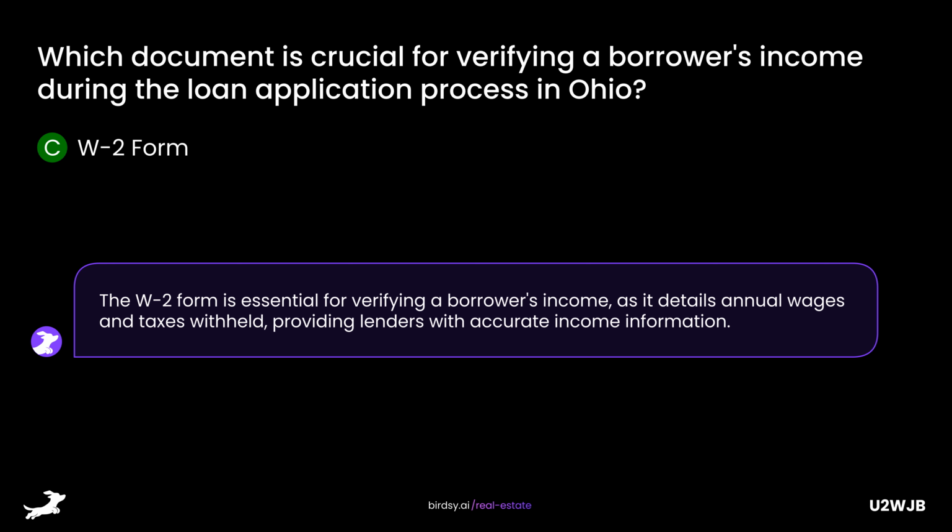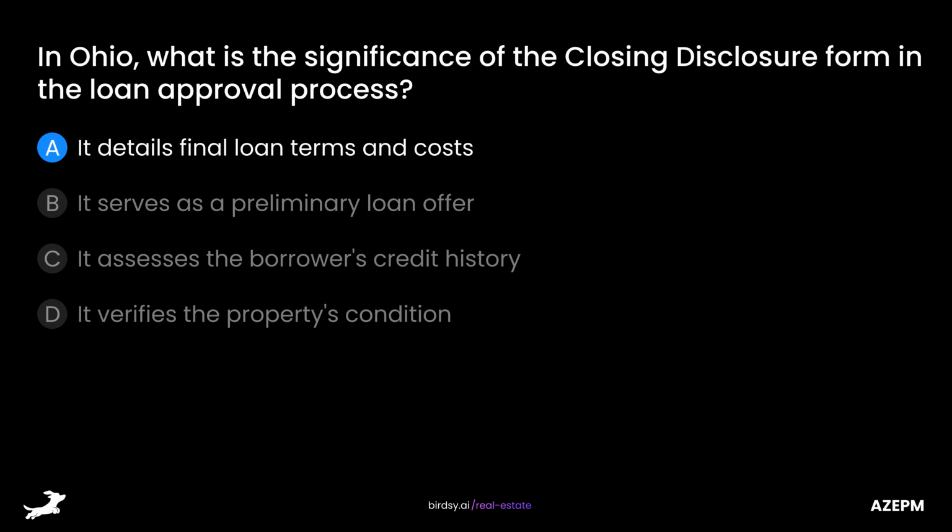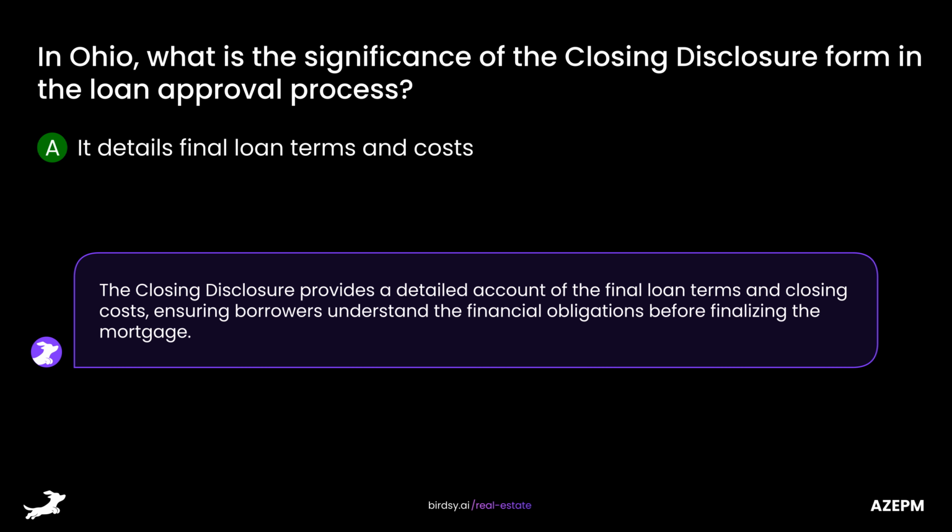with accurate income information. In Ohio, what is the significance of the closing disclosure form in the loan approval process? Is it A, it details final loan terms and costs, B, it serves as a preliminary loan offer, C, it assesses the borrower's credit history, or D, it verifies the property's condition? The answer is A, it details final loan terms and costs. The closing disclosure provides a detailed account of the final loan terms and closing costs, ensuring borrowers understand the financial obligations before finalizing the mortgage.